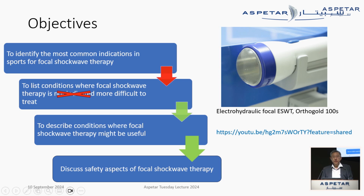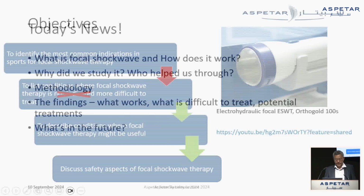And in this picture, you can actually see the device that we are using. This is an electrohydraulic focal shockwave, and this is one of the applicators, which is a focal applicator, which we use for treating bones. And if you look at the link down there, that is the previous lecture that I did a year and a half ago on the innovation of a focal shockwave.